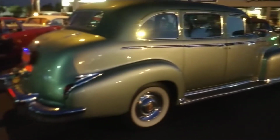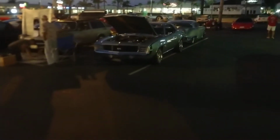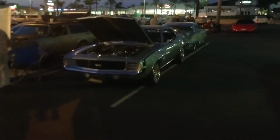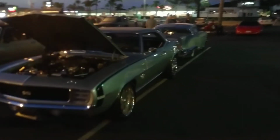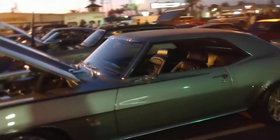Look at this Cadillac. It's got to be... Look at that 56. No, it's a 50. No, yeah, it's another 55. That's the same 55. No, it's a different one. Nice 69. No kidding, that's nice. 396? Oh, 502. Is that a 502? But automatic. Automatics are the best.